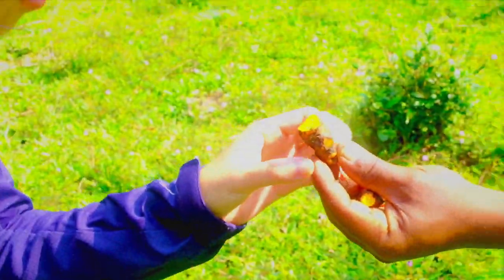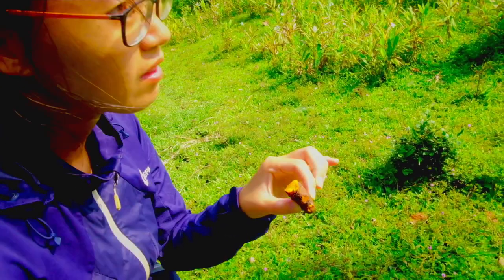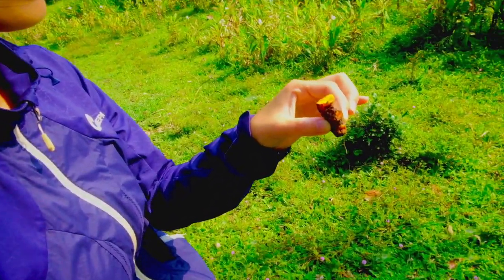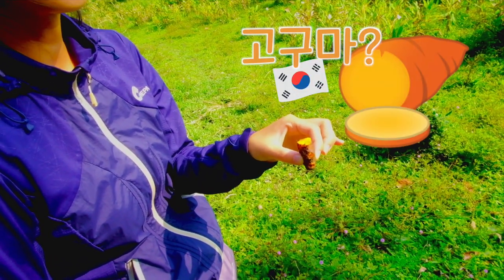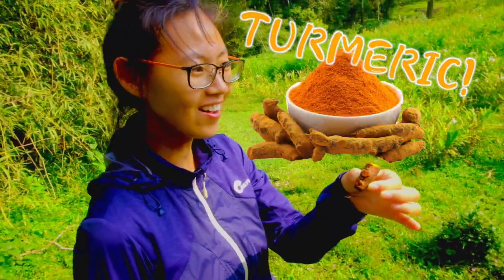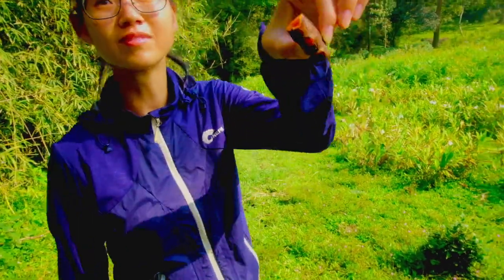Smell. Carrot? No, no carrot. Kurkuma. Huh? Kurkuma? Sweet potato. Turmeric. Turmeric! Kurkuma. Smell.